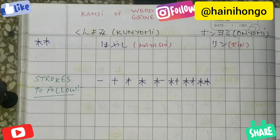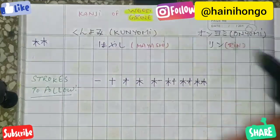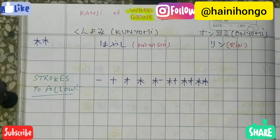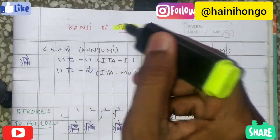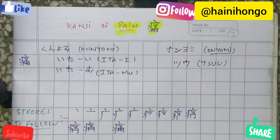Our first kanji is the Kanji of Wood and Grow, and our second kanji is the Kanji of Pain. So guys, let's get started.